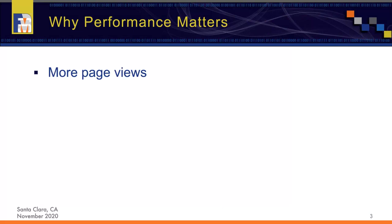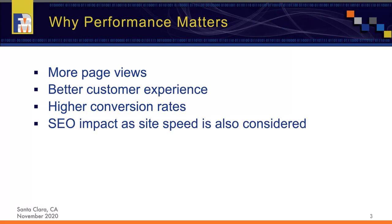So performance matters because it can help with a few things. It can help lead to more page views. It can lead to better customer experience. It can lead to higher conversion rates, as well as help a website show higher in search engines. So multiple studies have shown that even delays on the order of 100 milliseconds or half a second can hurt whether users convert or finish a process that they started, such as online shopping, or whether they finish a search that they initiated. So if the page takes too long to load, then many users will just abandon it.